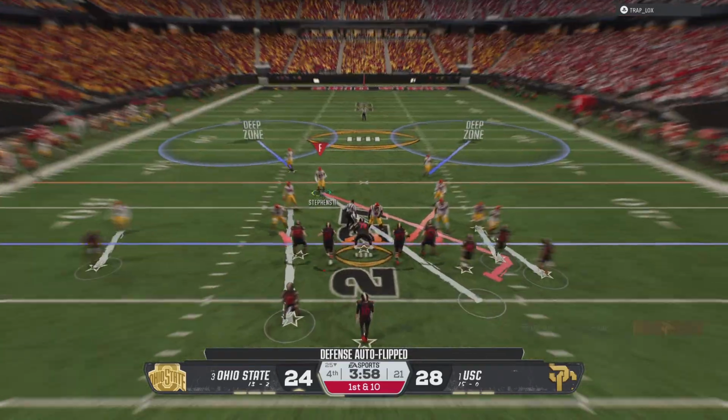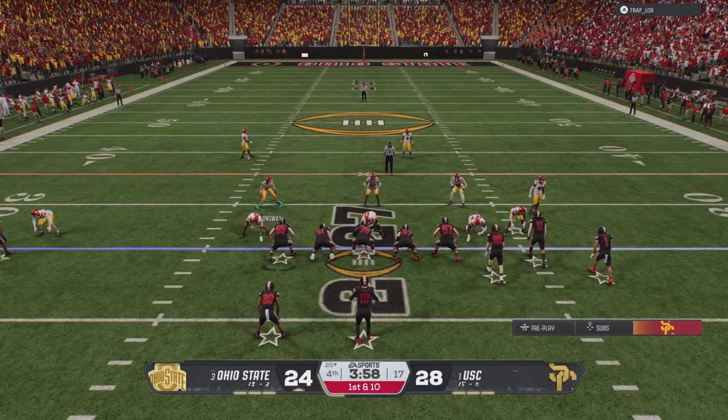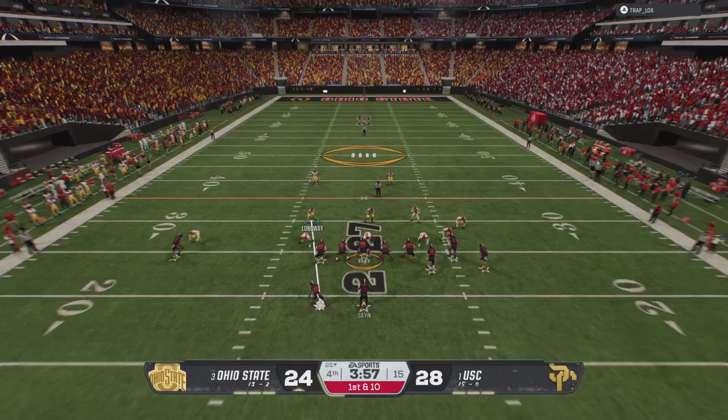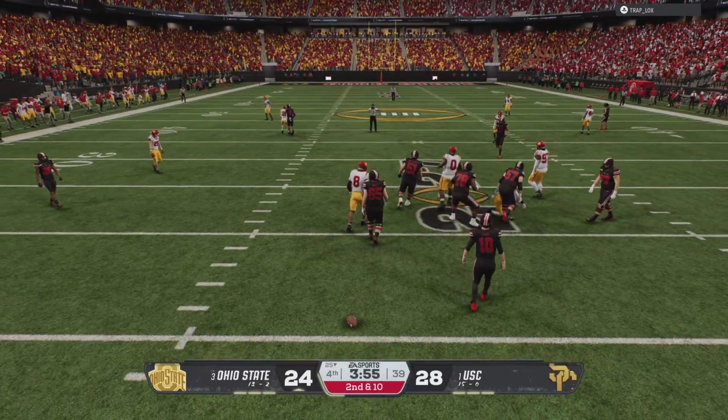Here comes the Buckeye offense onto the field. This drive is important. Last one ended in an interception. Let's see if they can get it going here. Scanning the field, it's Sayin. No connection there. The pass is incomplete.